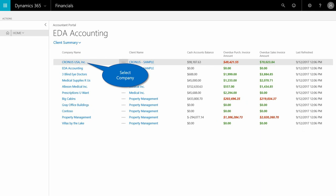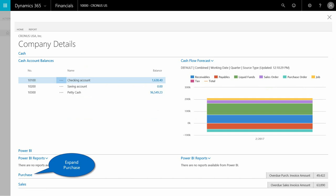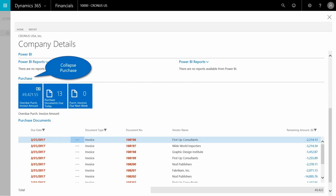So looking at the accountant portal, this is what it looks like, and this effectively is what the external accountant would see. They would see a list of the companies that they have been invited to with some summary information. We've got some cash account balances, overdue purchase invoices, overdue sales invoices, and other information. So moving on to that, they can have a quick look at some more detail on the company details. They can expand fields and see certain information at a summary level.